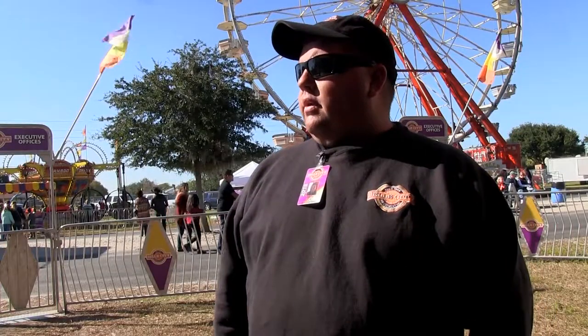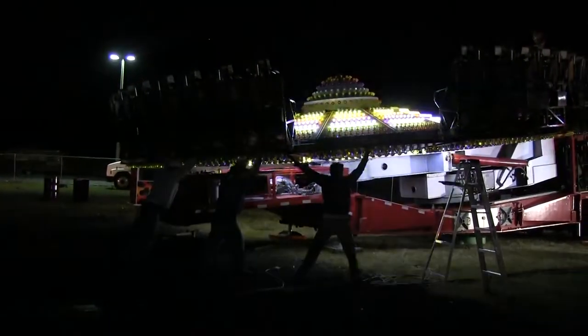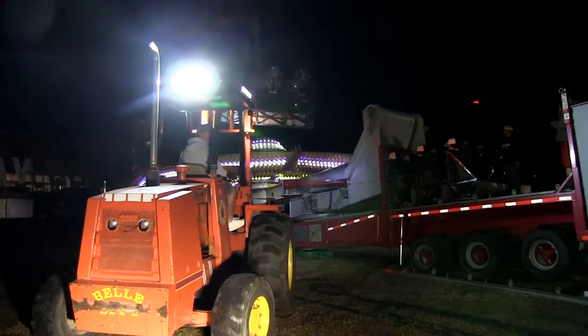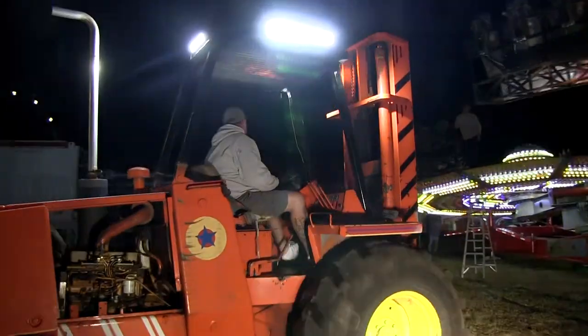And we also have the Moonraker. That's on the other end of our midway. That is also a 3-trailer ride, and that takes a little bit to get it down. It takes about 6 to 8 hours for that ride to get down.